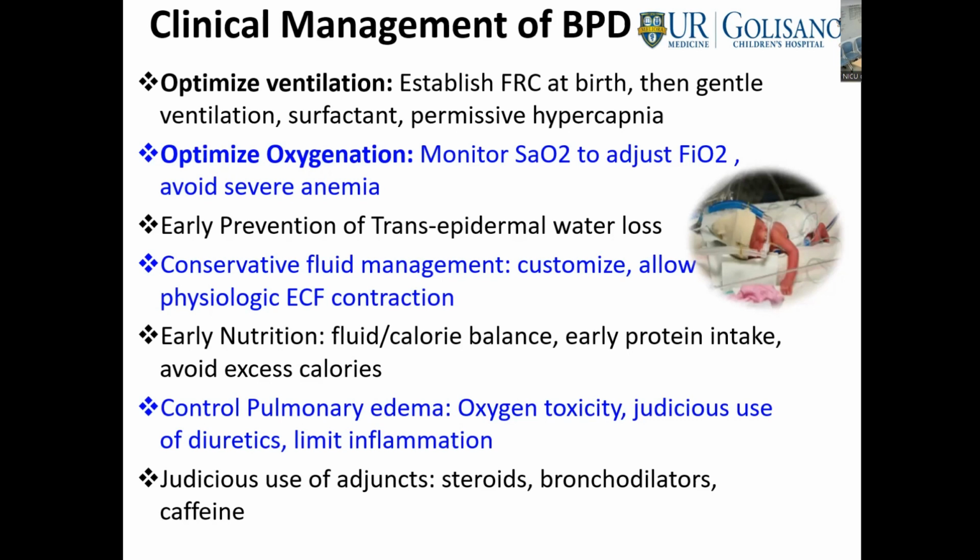So regardless of the baby's disease state, regardless of the mode of ventilation, if you follow the guidance provided by pulmonary mechanics, you will be able to ventilate your babies at a safe range and allow normal transition from extrauterine life, and then enable more effective use of calories. So they're used for growth and not used to overcome the resistance and the work being generated by the ventilators or high respiratory quotient from excess calories.